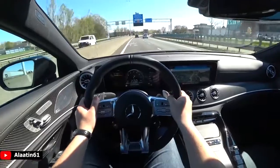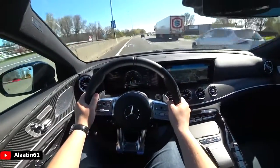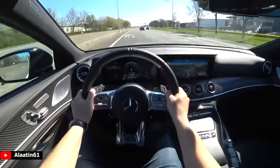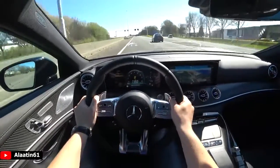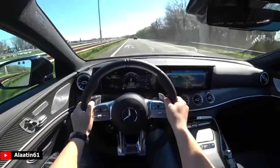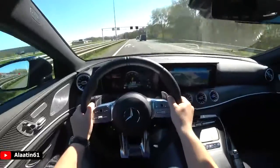Now we are on the highway and we will drive this beast to the limits. Full throttle from 100 kilometers per hour. 130, 150, 180, 210, 200 kilometers per hour, just like that. And what an experience, what a sound, what a joy.